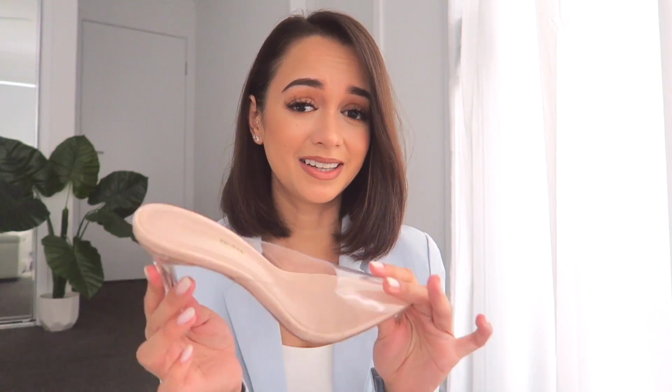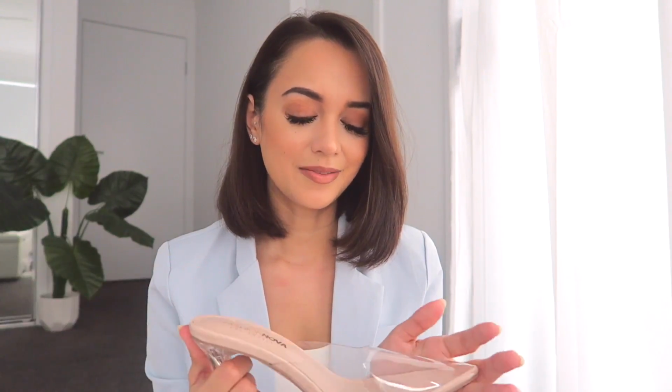And they're actually really comfortable. The fact that there's nothing around the back of your heel, it's like you just slip your foot in there and you're good. I really like these.